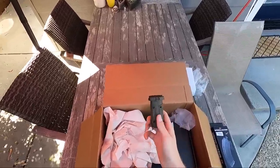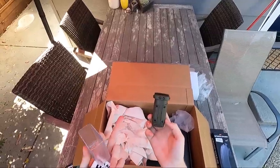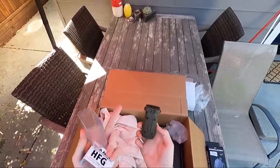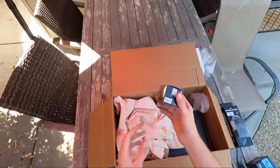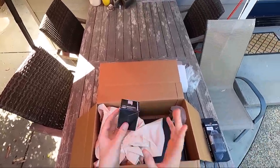I'm a little color deficient, so I really don't know, but I think it's maybe OD green, but it could be tan. I really have no idea. But this looks to be on a rail system and is a little front grip. Pretty cool. Looks like we also got, real quick, a lens protector, which is always very nice.